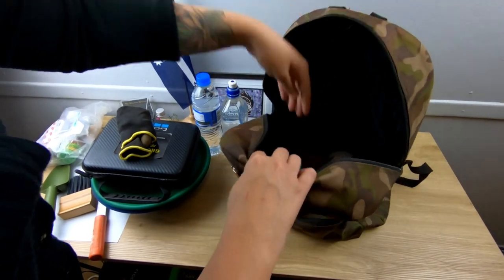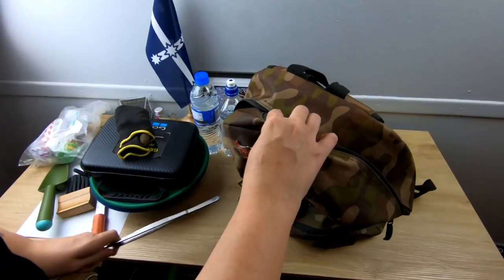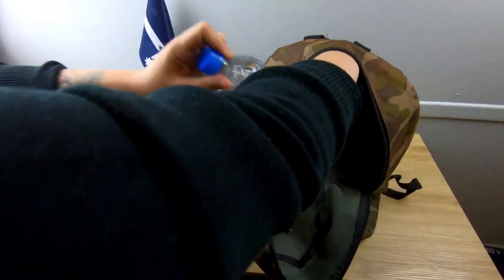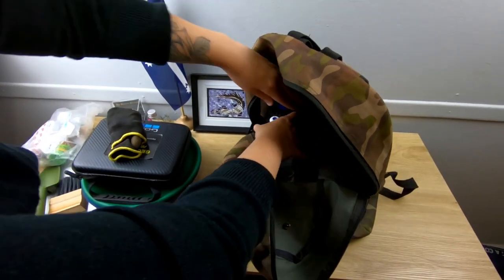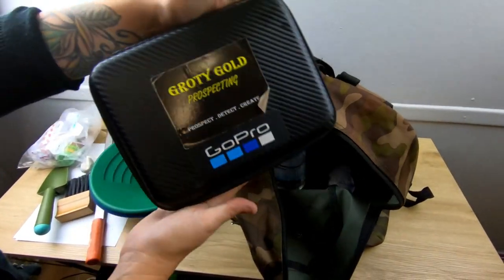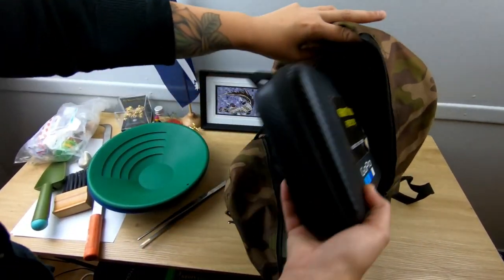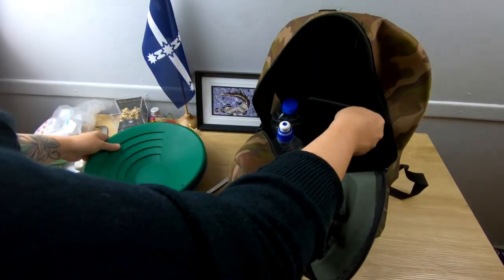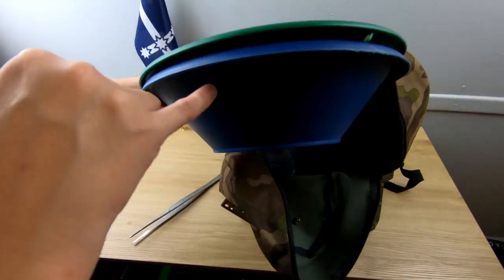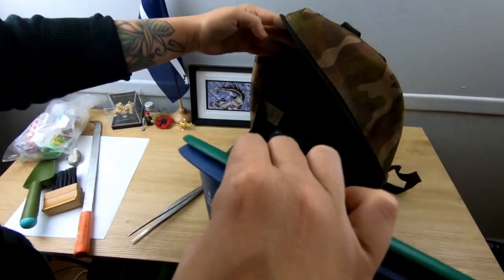This is a spare pair of gloves. Oh, and the tweezers. So, just chucking in 2 bottles of water. Pair of gloves. I've got the spare batteries for the GoPro. Today we're just taking 2 pans with us, so we've got a blue and a green.